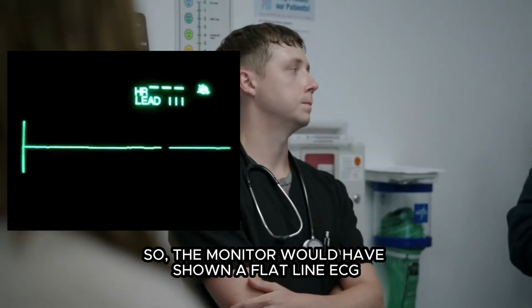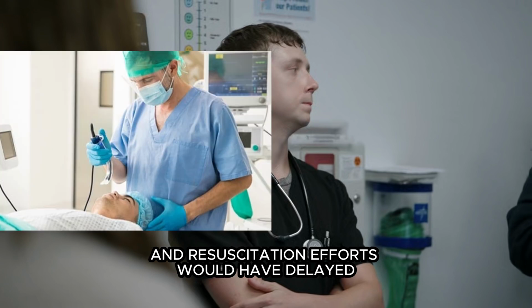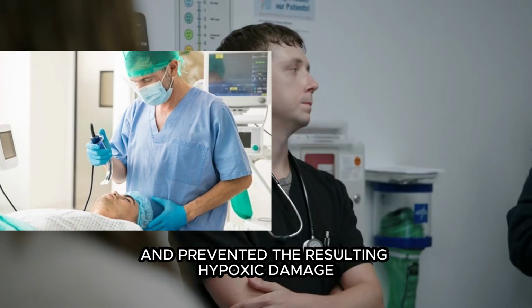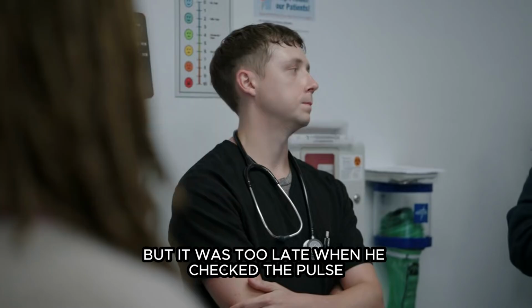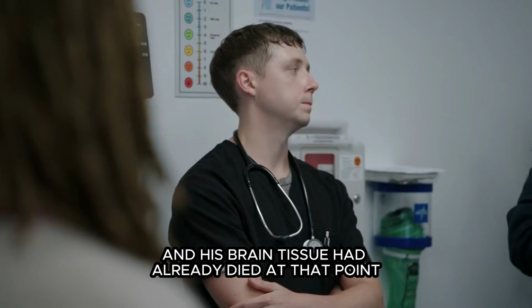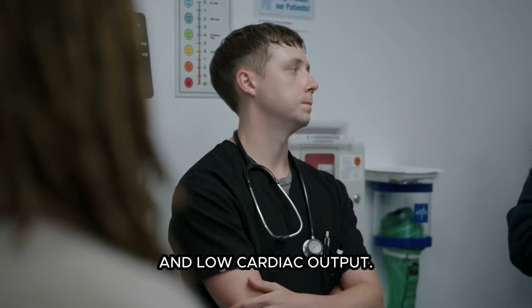Yeah, so the monitor would have shown a flatline ECG or asystole or an arrhythmia right away, and resuscitation efforts would have delayed and prevented the resulting hypoxic damage to the brain and brainstem. But it was too late when he checked the pulse, and his brain tissue had already died at that point due to the resulting cardiac arrest and low cardiac output.